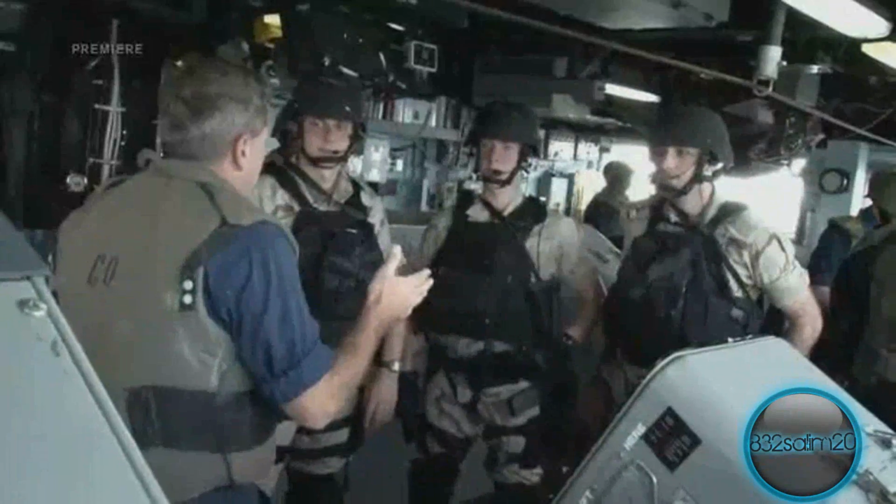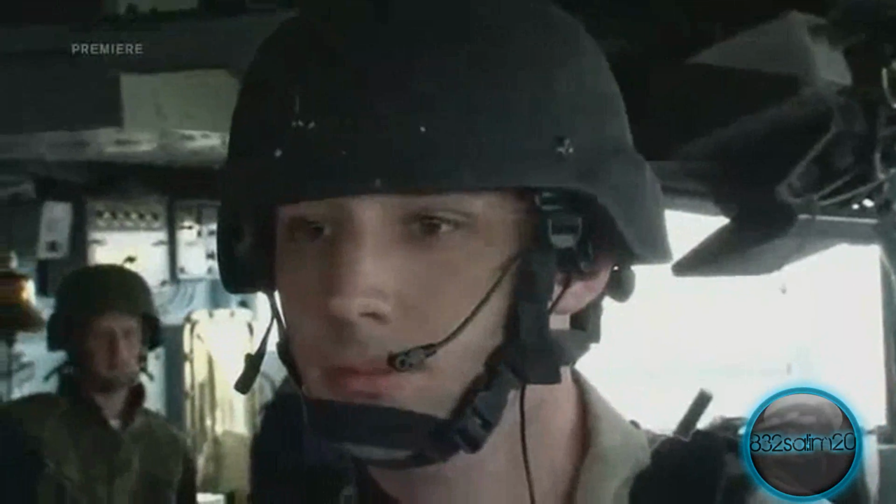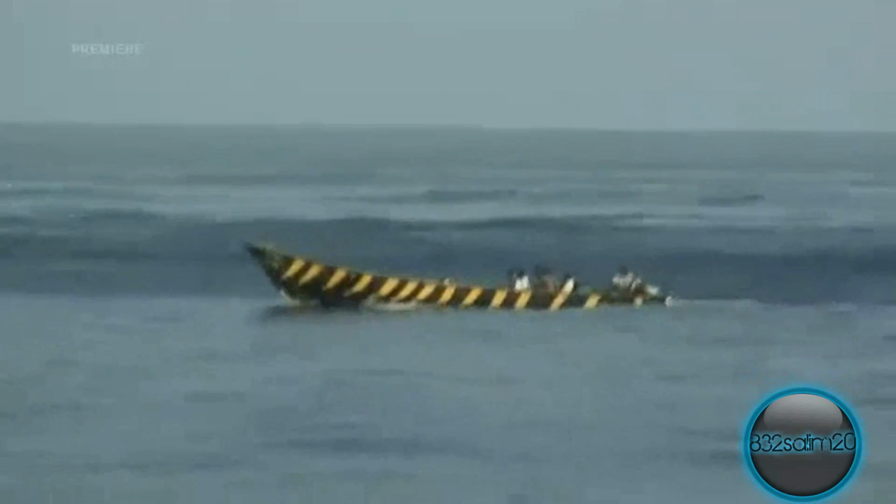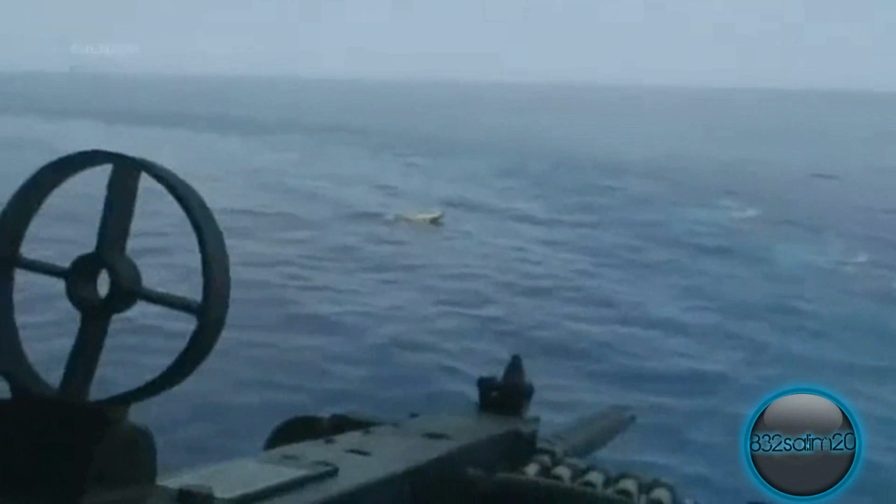I knew that I was going to be the boarding officer on this, so I was on the bridge, fully dressed out, just waiting for us to stop the skiff so we could start the boarding. That turned out to be a lot more challenging than it normally is. What transpired after that was a little bit of a cat and mouse game. We hovered in front of it, flew circles around it, pointed our weapons right at them, trying to get them to stop.